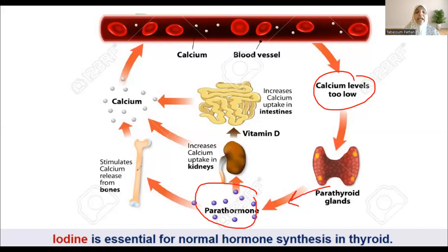They will now trigger the bone to release calcium because calcium level is less in the blood. So there should be a normal calcium level which should be maintained in the blood. So if it is too much, the bone will take the calcium from the blood. If it is too less, the bone will release calcium from the bones. Calcium is released.